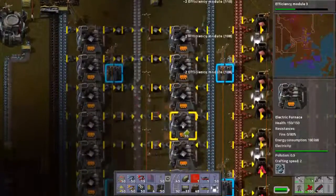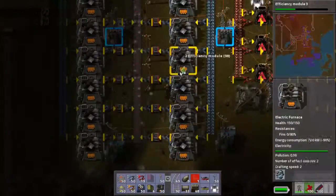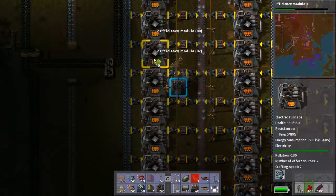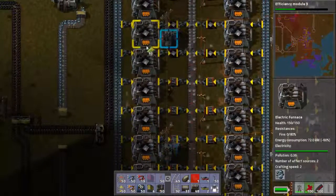And we'll just get these fully loaded. I really thought for sure these had 3 spots in them. But this will still be better than not using the efficiency modules at all. But what we will need to do is upgrade all of these to level 2 at some point. Alright, so that's all of those.